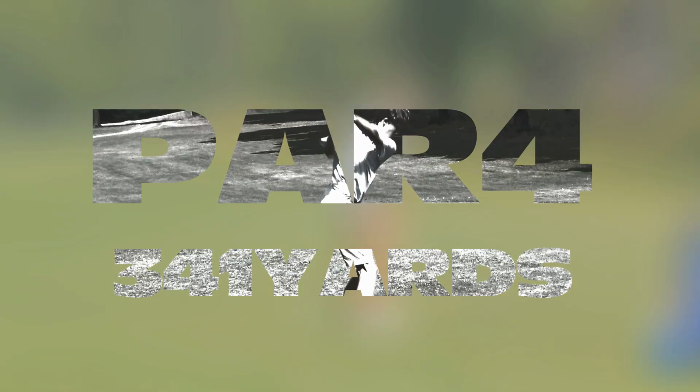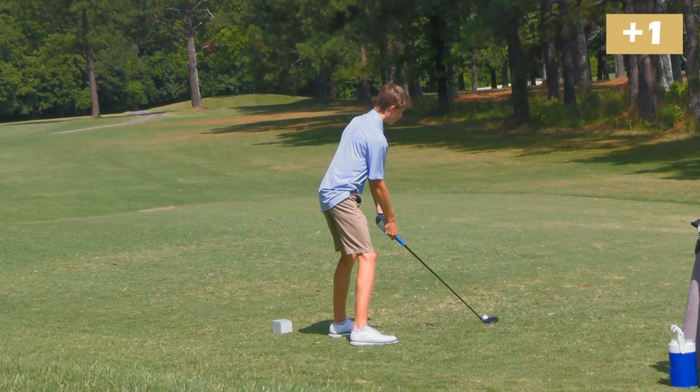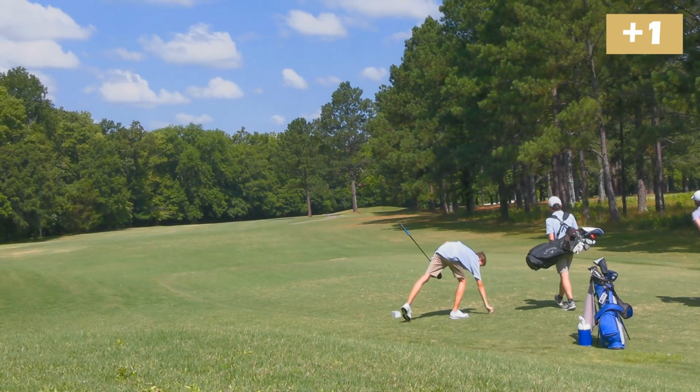Here, if you see these 2 trees on the right, that's kind of where my target is, because I'm trying to cut the corner. Only needed 5, but don't need to hit driver at all in this hole, so pretty good swing right down the line of where I needed to be.